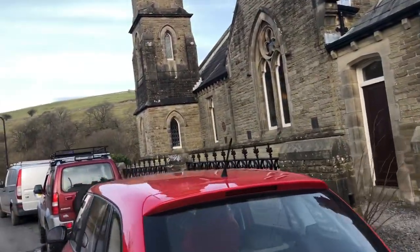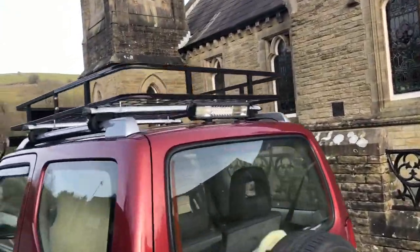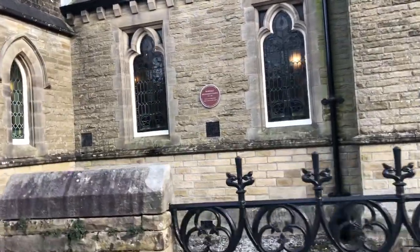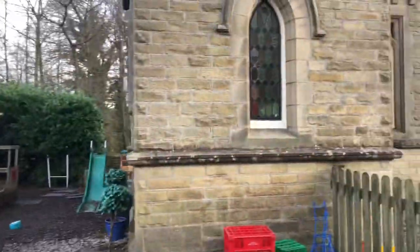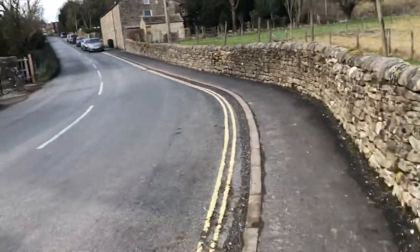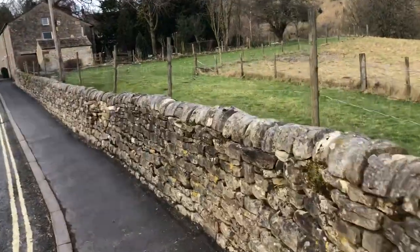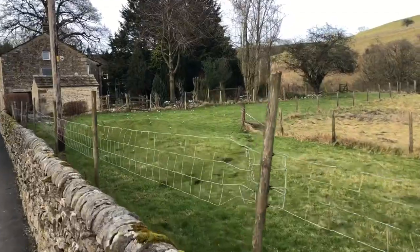There's a plaque on here. Have a look and see what it says. Burnsall Methodist Chapel. That's 1902. So it does continue on around the bend. I thought we were coming to the end of it there. There's loads of snowdrops here in this back garden area and on the grass. Loads and loads of them.